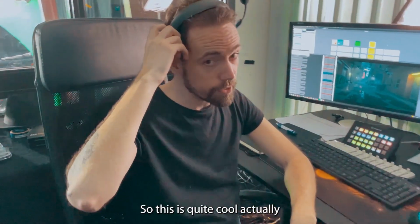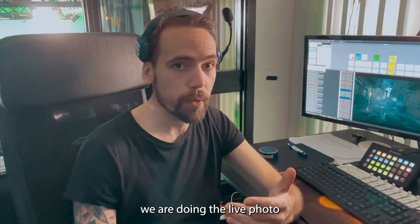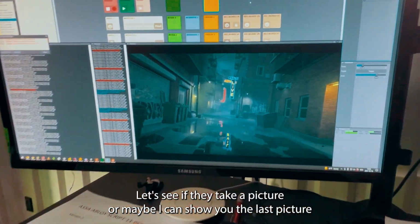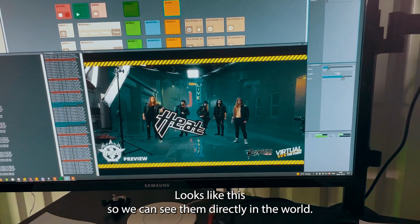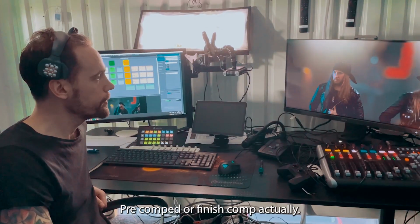So this is quite cool actually, because I'm running two systems. With one system we are doing the live photo composition, which we can see here. So if they're going to take a picture, let's see if they take a picture, or maybe I can just show you the last picture they took. Looks like this, so we can see them directly in the world, pre-comped or finished comp actually.